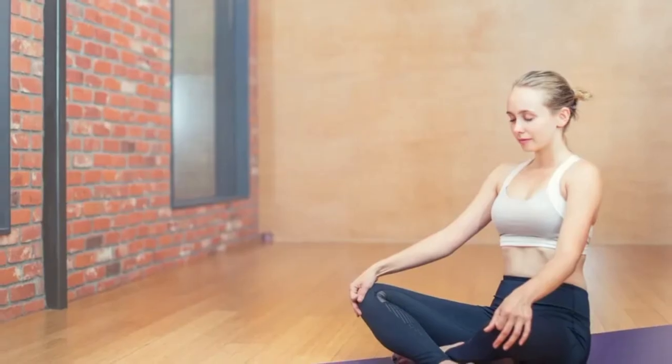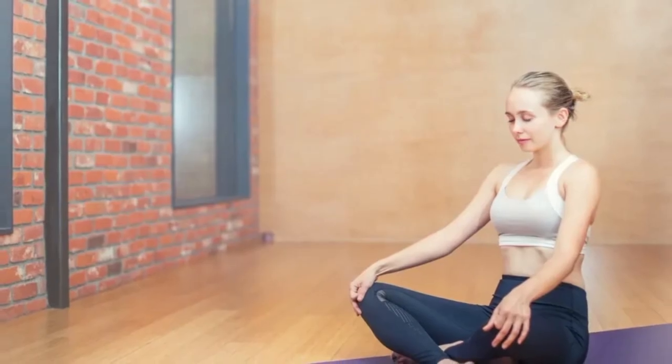You'll likely notice that one side feels tighter than the other. If that's the case, spend extra time and perform additional repetitions on the tighter side to help restore balance.